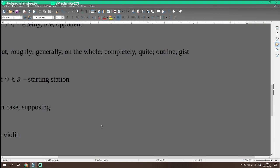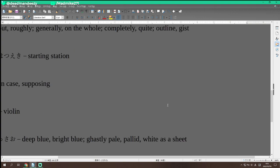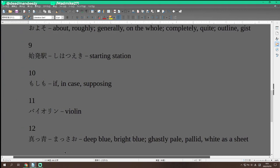A violin is a biorin. Violin. And finally, deep blue, bright blue, or if you're referring to a human who is pale, is masao. Ma, chisai tsu, ao. Masao. Bright blue or ghostly pale if referring to a person.